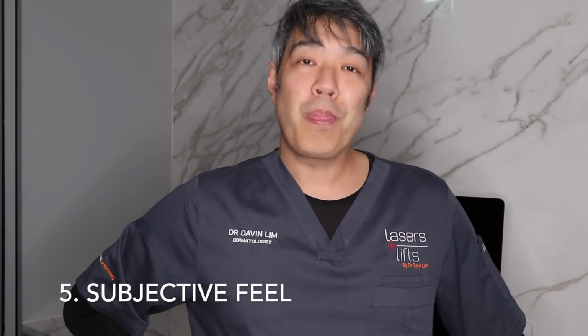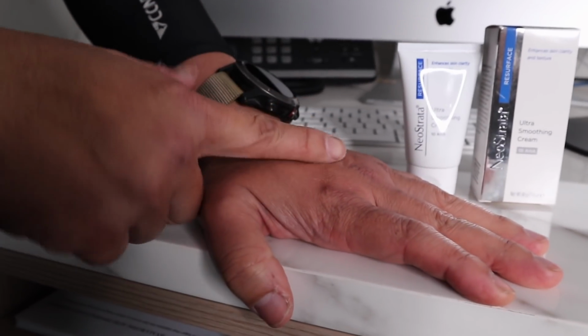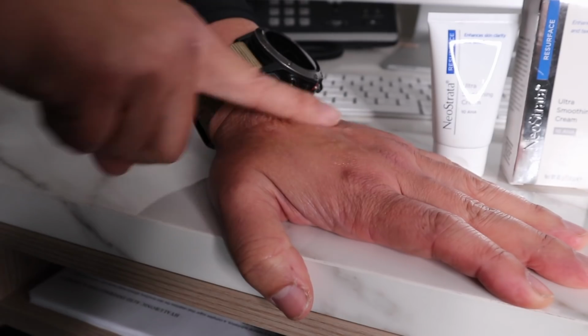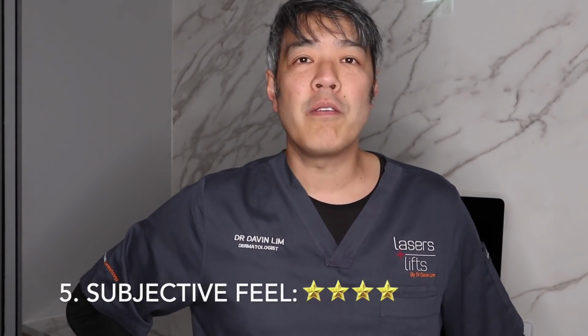Now, the other category is subjective feel. Now, I quite like this. It goes on very nicely and it integrates nicely. And most people will have that little stingy feeling for a minute or two. The only thing which I can subtract 1 point for is just the smell. Maybe it's me, but I don't quite like the smell. But the smell actually goes in about a minute or two. So subjectively, it's 4 out of 5.